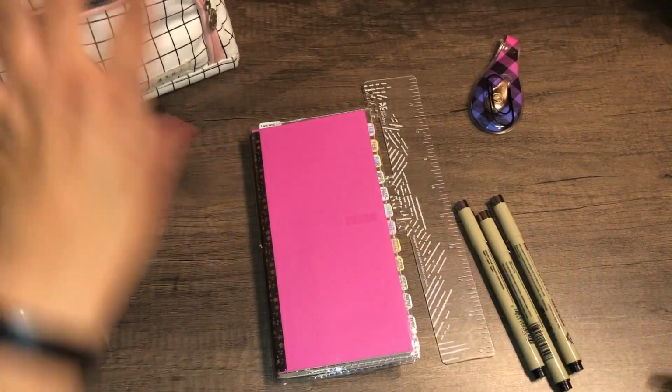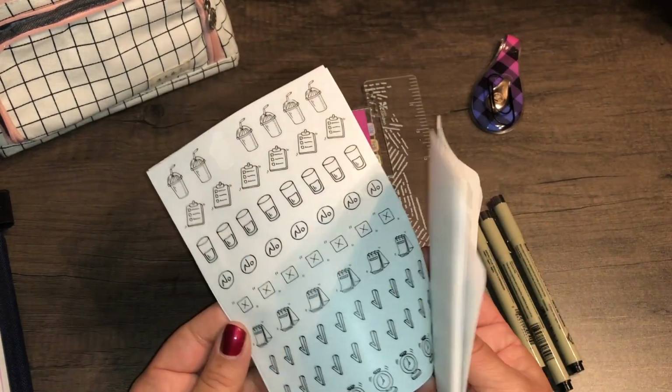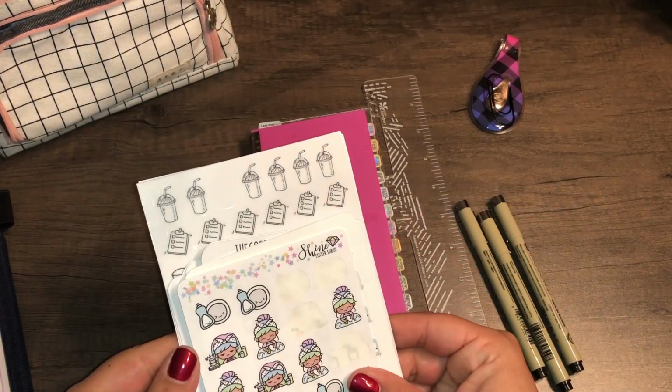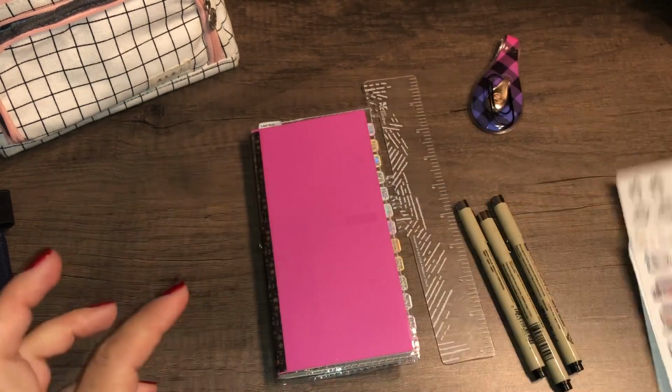So that's that. Here are some stickers that I may be using today. I mostly want to plan with pen today, but I do like to add a little bit of character through the week to look at.